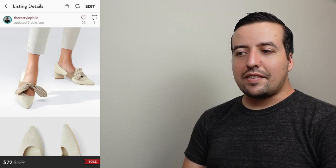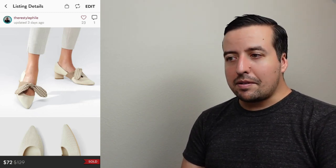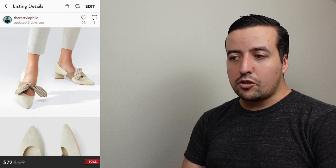The next item that sold on Poshmark was a Vivaia Aurora cream pointed toe bow knit heels, size 7.5. They sold for $72. That was an offer from FLYP as well that was sent to the liker with reduced shipping. So after Poshmark's fees, I received $55.58. I paid $12 for these at a family thrift center, so my total profit was $43.58.